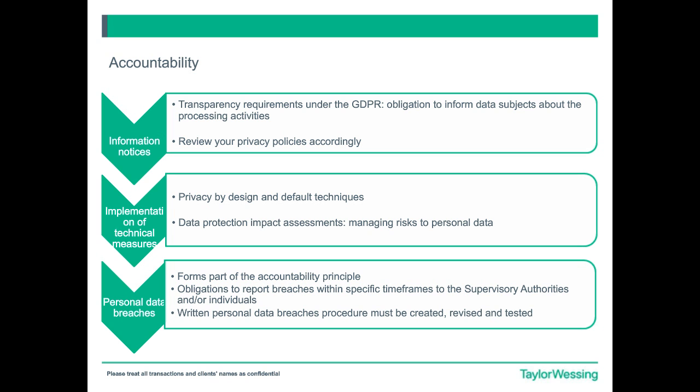Another important security technique will be to assess whether you need to put in place data privacy impact assessments. I'm not going to go into this in detail because my colleague Lucy will talk about it later on. But again, you might want to sit down with your cybersecurity teams to make sure that you know when to implement a data privacy impact assessment.